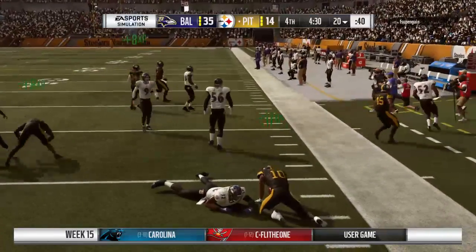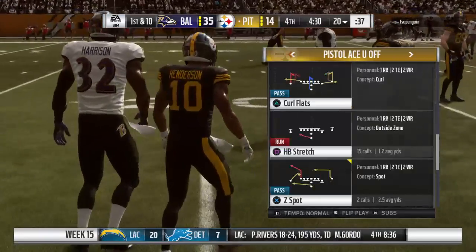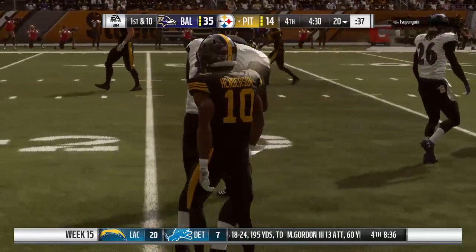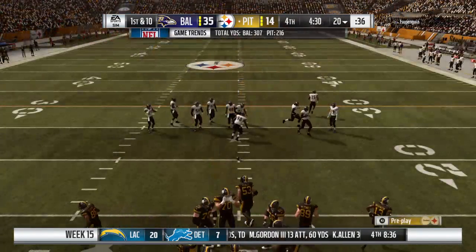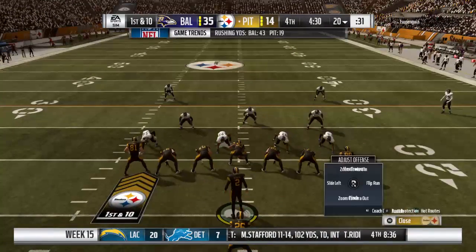And the decision to come out is going to cost him 5 as he's taken down right at the 20. And Pittsburgh getting set to take the field. And with this deficit, you can't have too many more drives like the last drive where you had to punt it away. You know what I would tell my offense right here?